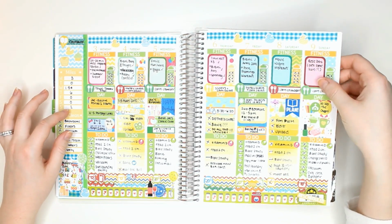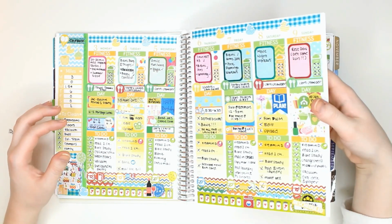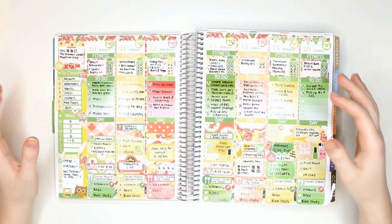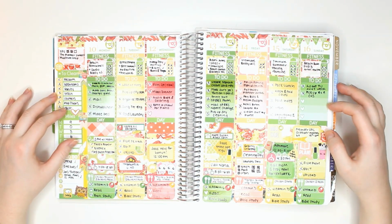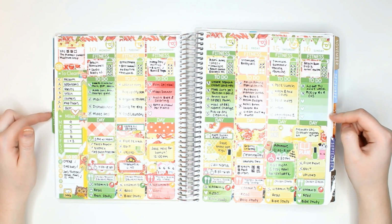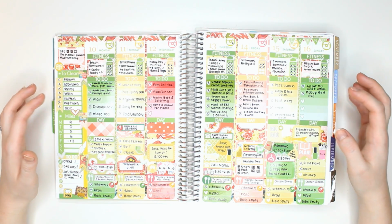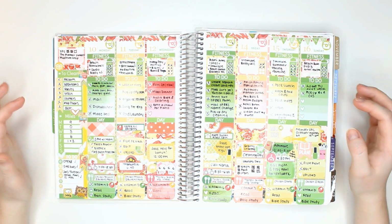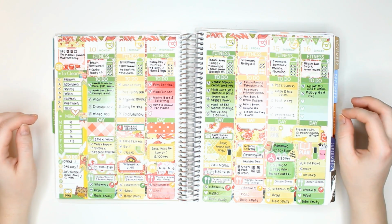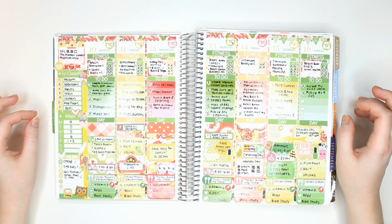This was still so chaotic, and I was alternating colors. I still feel like I hadn't really gotten my groove yet here. And this, I loved this spread. I still love this spread. It's one of my most viewed, I think it's my second most viewed video. This was my first full Vintage Gypsy Road spread with the August kit, and I loved it. And this was the first week where I really felt good about my planning.